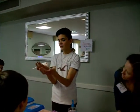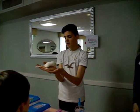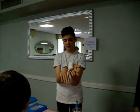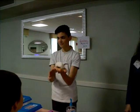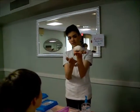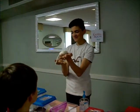So this is a pink-eyed white male. Pink-eyed white gerbils can either be self or white belly. Because they're so white, you wouldn't be able to know if their belly is white or not. That's what's funny about them.